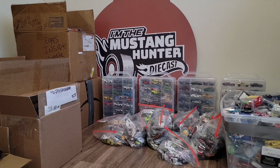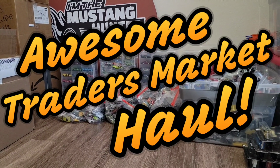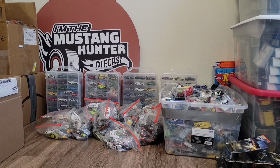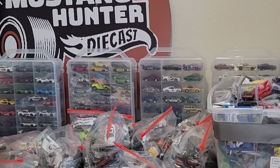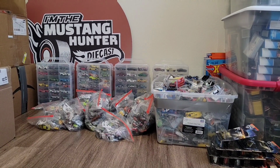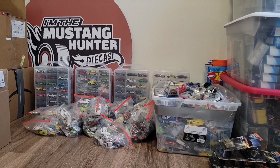All right, guys, talk about an awesome Traders Market haul this go round. So that new booth was actually set up last weekend. I didn't get to stop by. I actually went to my typical ones that I always go to and then left. And then a couple minutes later, a local collector reached out to me on Facebook and let me know that, hey, there's a new booth. There's a guy set up, and I was like, of course. I had already left, but we went there and I knew I was going to stop by today.